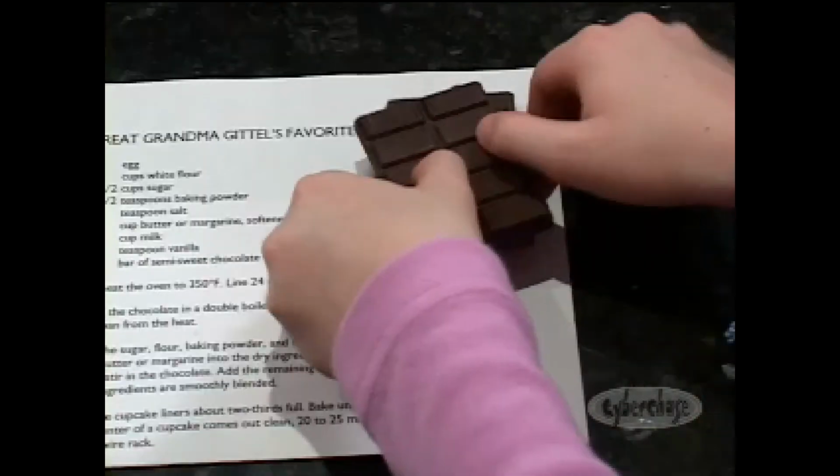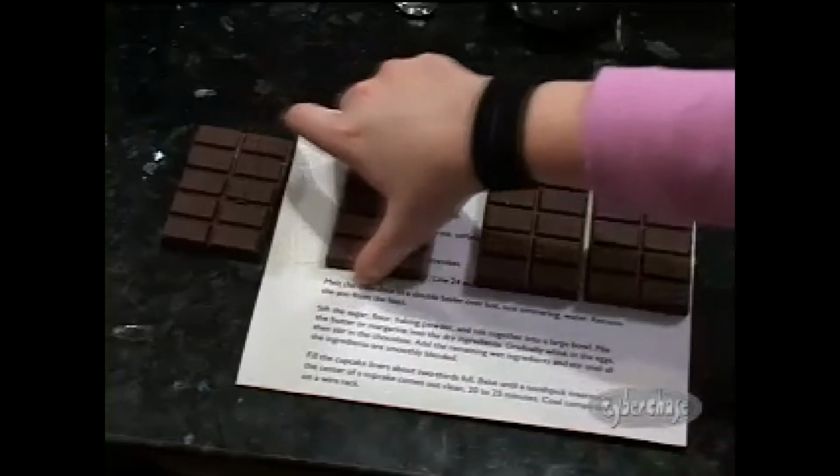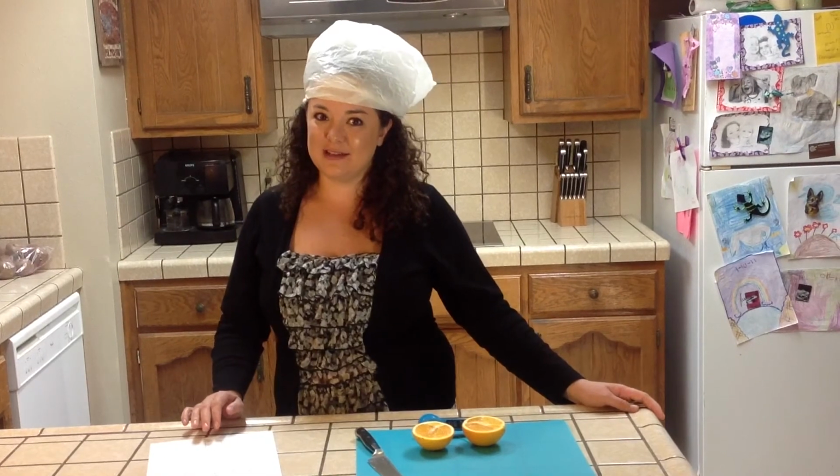Okay, it's in thirds. The original recipe calls for 2/3 of a bar. But we double that. Oh! 4/3 is the same as 1 1/3. Bingo! I'm sure that they're going to make lots of money off of those cupcake sales.